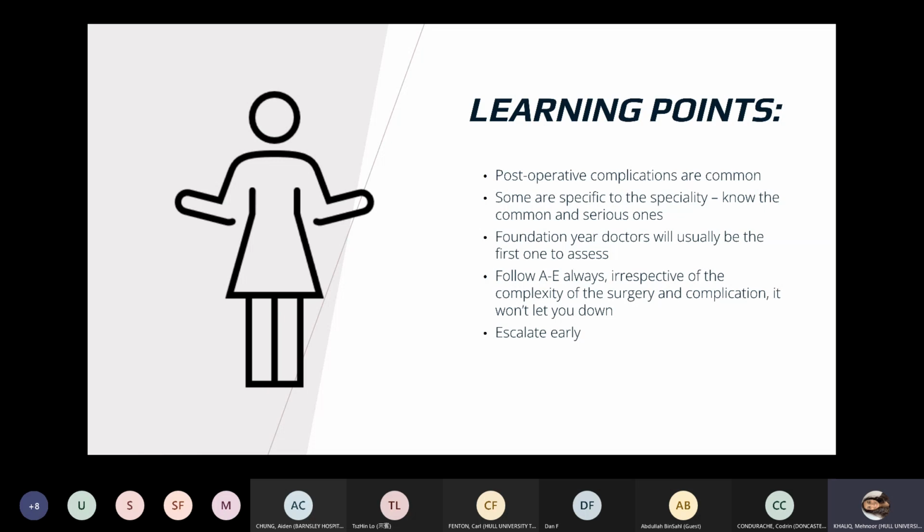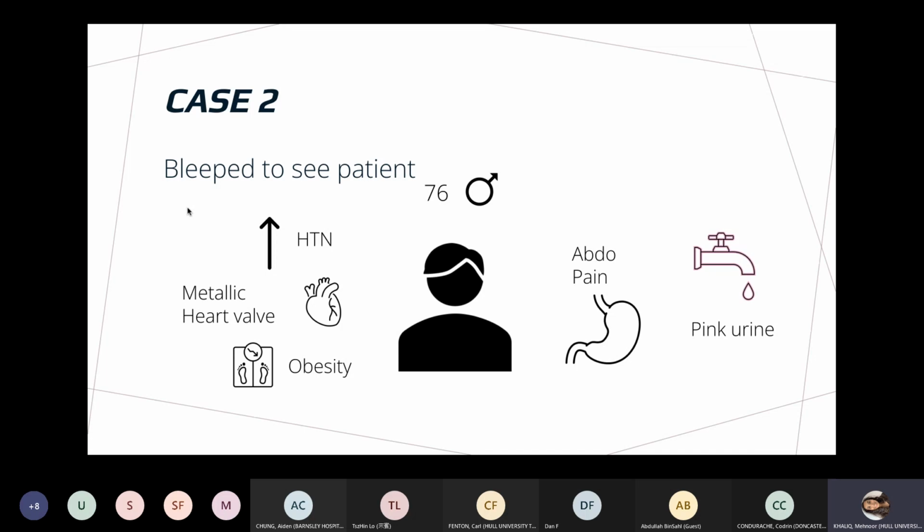If you've stabilized a patient who has been unwell, you should definitely let your registrar know that you've seen this unwell patient, because they want to know about their patients that have had procedures. Always follow your A to E, and it won't let you down, and make sure that you escalate early on. Okay, so moving on to the second case.